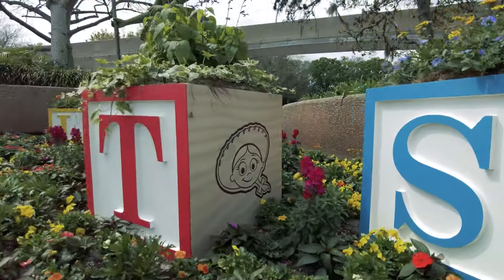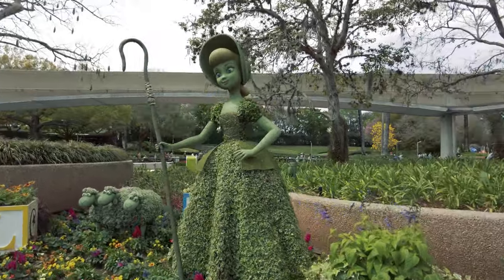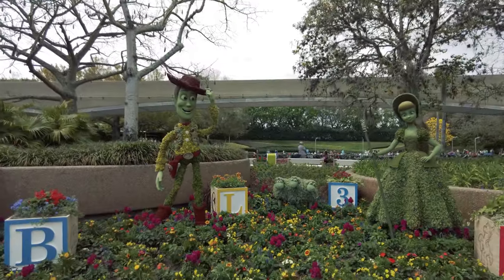Now, if you see a bunch of these construction walls everywhere, that usually means that there's gonna be some more stuff hanging out. So there's gonna be a ton of really cool topiaries this year. And as you can see from the beginning, Woody, Bo Peep, and the sheep are awesome.